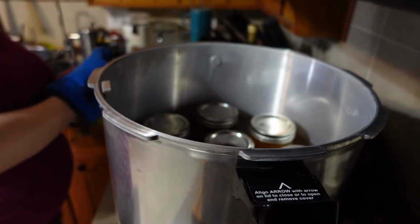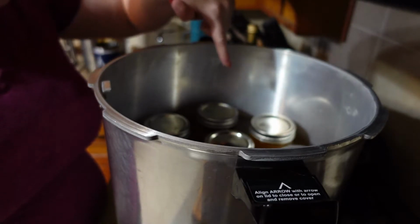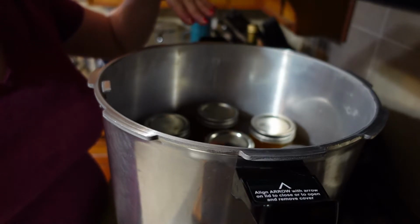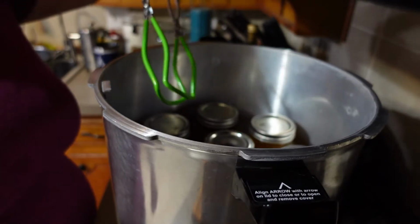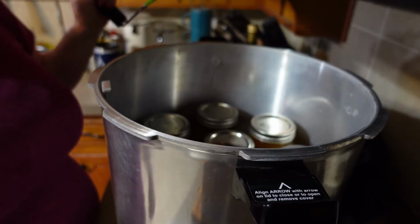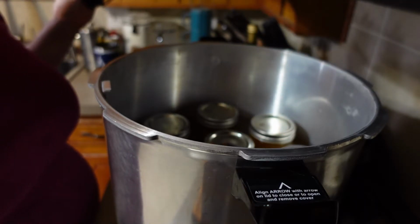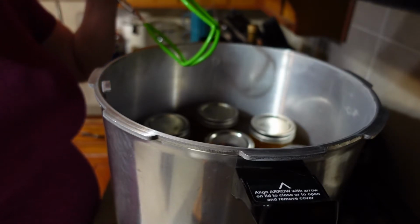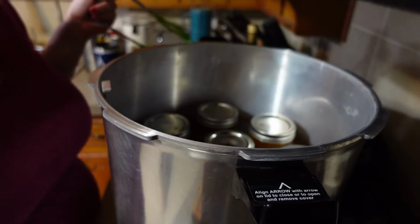Ooh, that's hot. Steamy. Alright, I'm gonna let this sit. I can tell that the broth in the cans is still boiling. I am definitely gonna wait for about 10 minutes before I start taking these out. I am gonna need a jar remover to take them out when I'm ready to do that, and you also want to make sure that you don't put them on your bare counter, especially if you have stone. I have laminate, so I don't want to melt that. But you also don't want to put hot jars on a cold surface. They will break. Wow, they're already making popping noises.